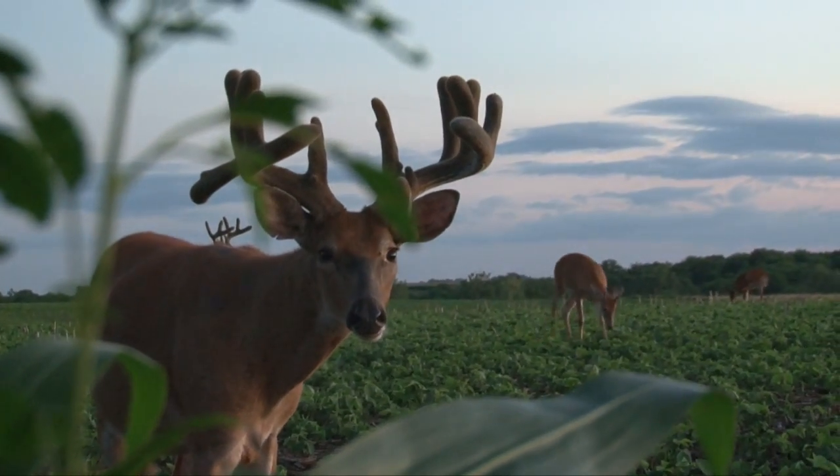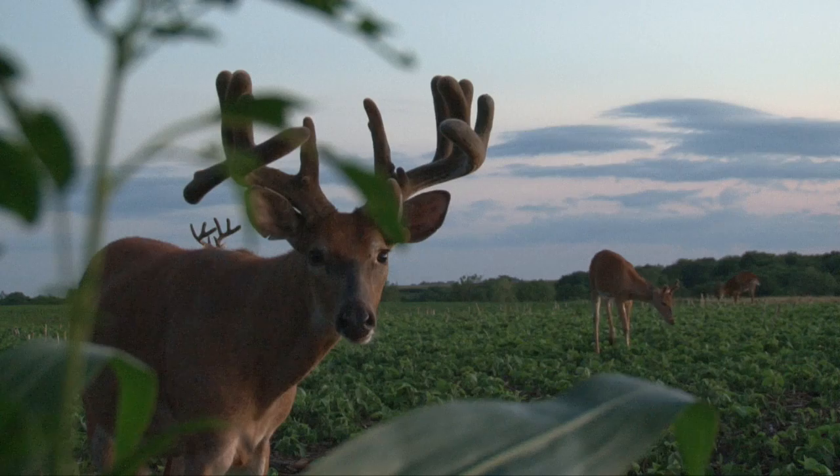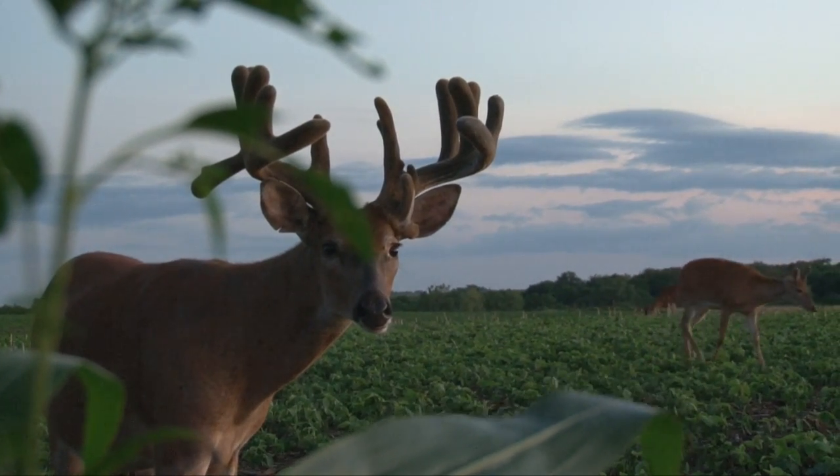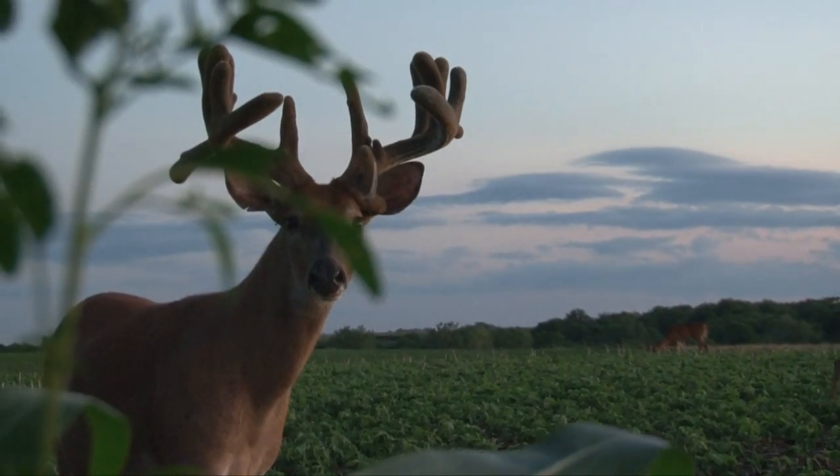Just awesome. Just nothing but antler. But that was amazing. That's probably the best velvet footage I've ever got right there. Just everything worked perfect. So we'll slip out of here and not bother him. Maybe just keep the trail camera running here, but he wasn't spooked too bad.